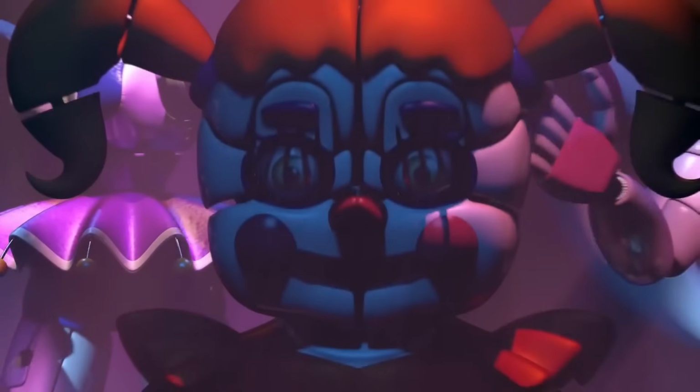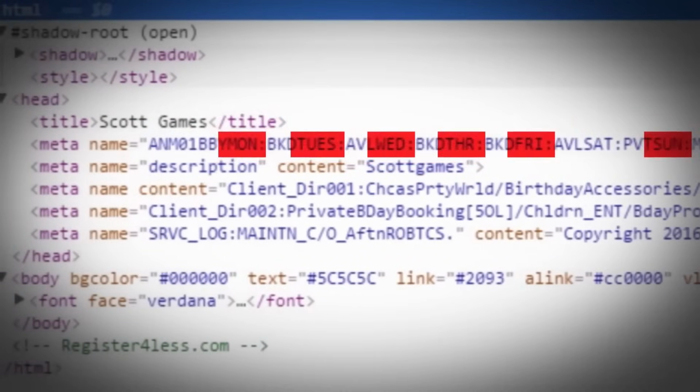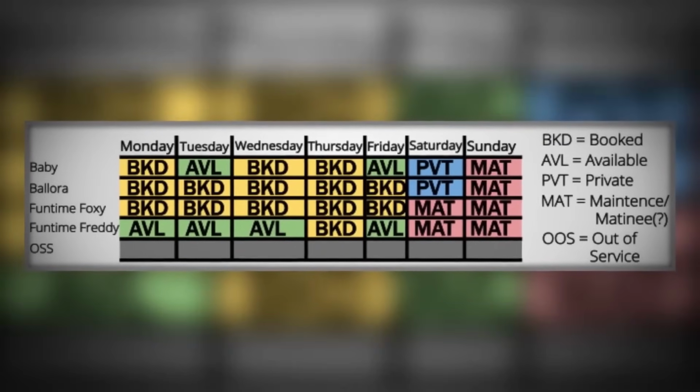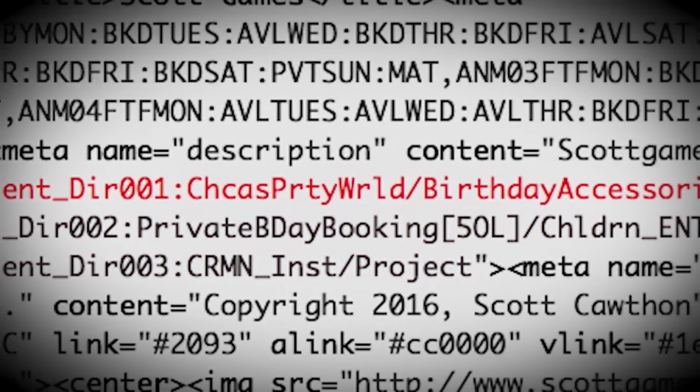It's actually kind of giving me nostalgic flashbacks to Sister Location, because in the source code for Scott Games, when Scott was releasing those Sister Location teasers, we were able to find out that those Funtime animatronics were being rented out to different establishments, like Circus Baby's Pizza, you know, Chica's Party World.